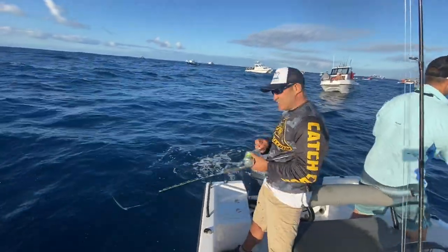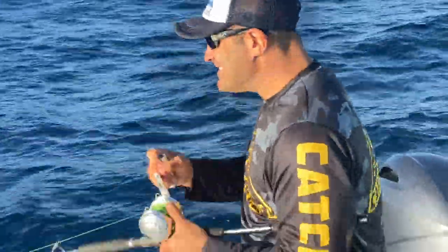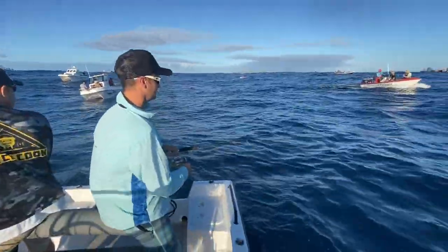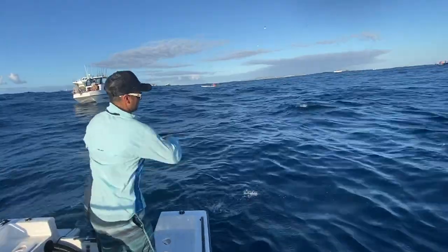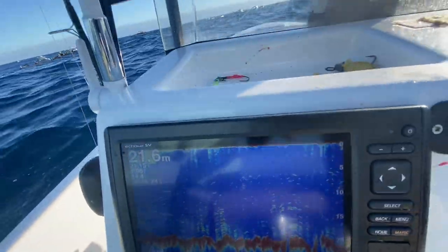They have a lot of fish here, just not biting. A lot of fish, just nothing biting.